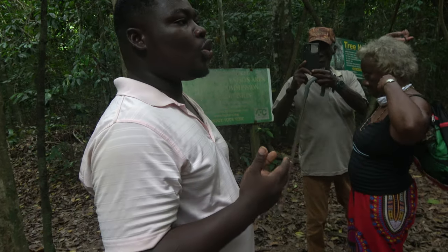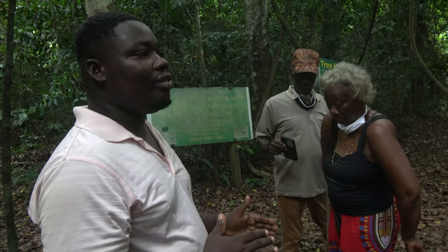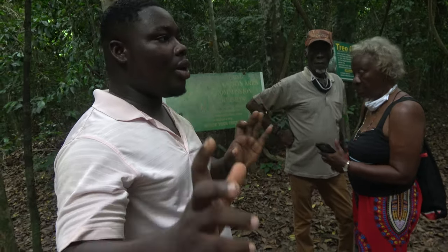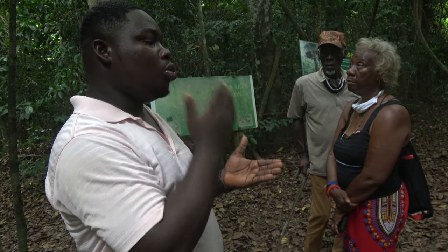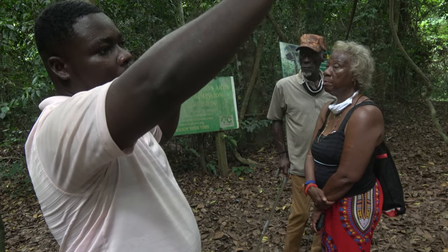The canopy walkway was constructed in the year 1994, officially opened in the year 1995, with 8 people, 2 Canadians, who had the technical know-how and brought the ideas, and 6 Ghanaians. Three of the Ghanaians were carpenters. They cut the wood, measured it in accurate sizes, and 3 of them were climbers. They climbed the trees, laid the rope, and tied the rope.